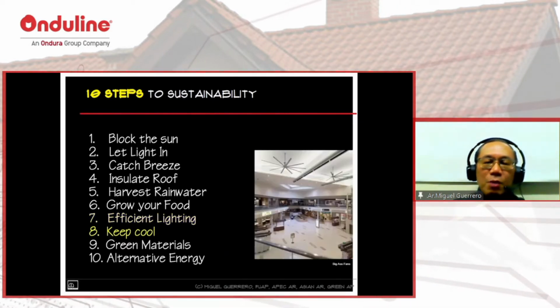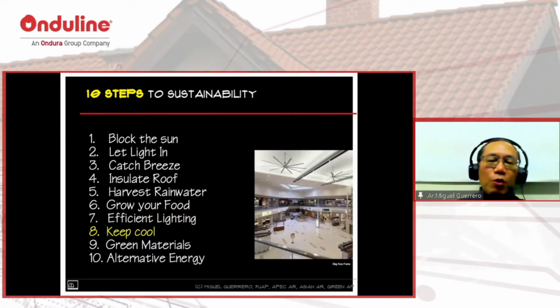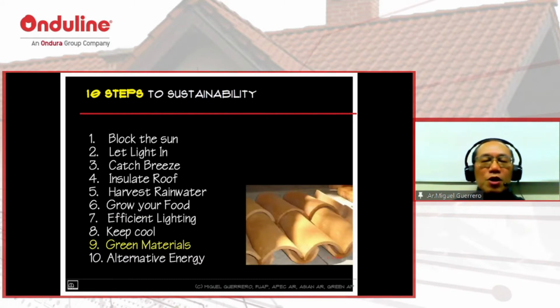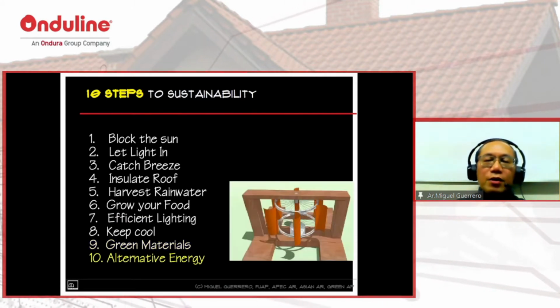electricity. Number 8, keep cool. Essentially, we are a hot country, and therefore, at times, we need to keep cool. We need to look for energy efficient technology, like maybe start with fans, combine fans and air condition. Then look at green materials that are either renewable or they're durable. And finally, alternative energy.